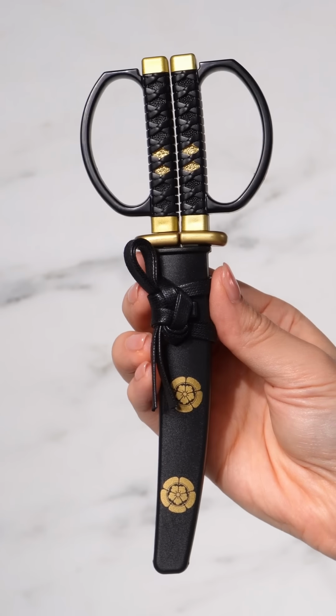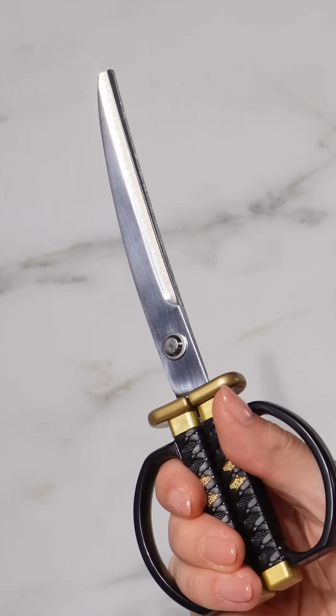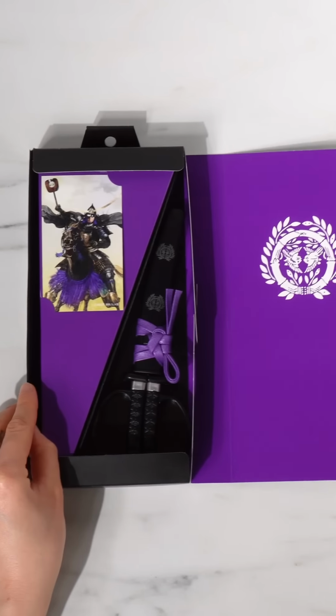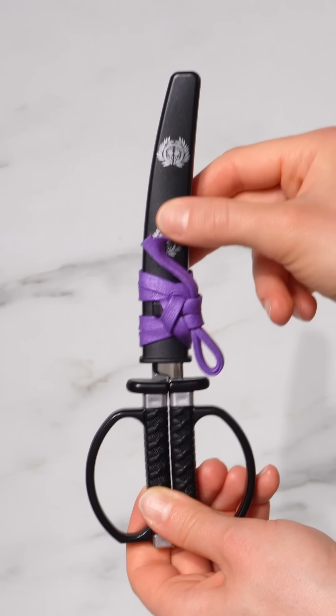The scissors are also designed like samurai swords, as you can see in the differences in the shape of the blades. From the packaging to the stand to the case, they bring a touch of culture and style to your daily tasks.